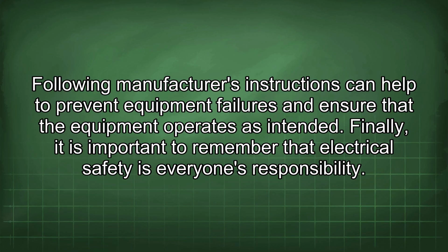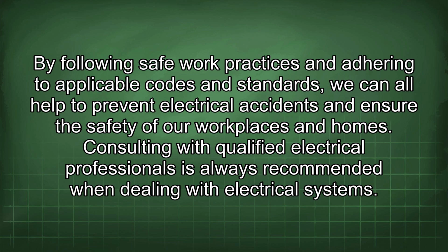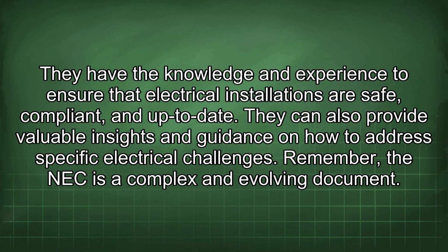Finally, it is important to remember that electrical safety is everyone's responsibility. By following safe work practices and adhering to applicable codes and standards, we can all help to prevent electrical accidents and ensure the safety of our workplaces and homes. Consulting with qualified electrical professionals is always recommended when dealing with electrical systems. They have the knowledge and experience to ensure that electrical installations are safe, compliant, and up to date. They can also provide valuable insights and guidance on how to address specific electrical challenges.